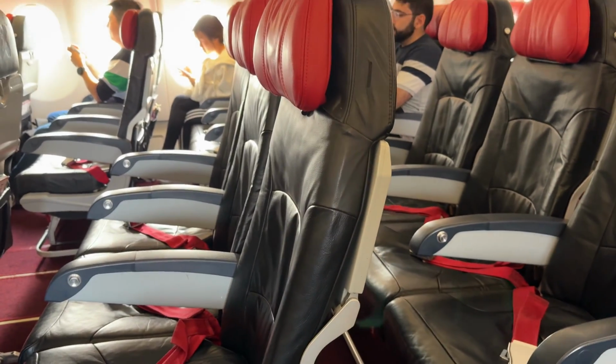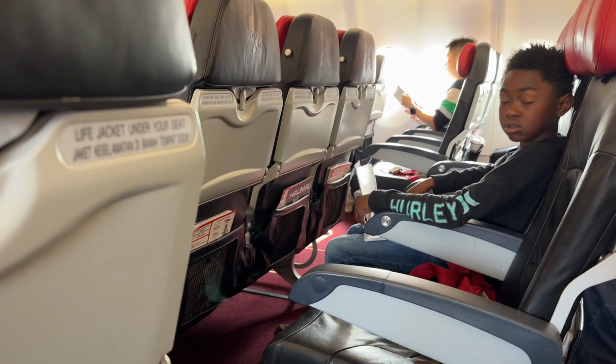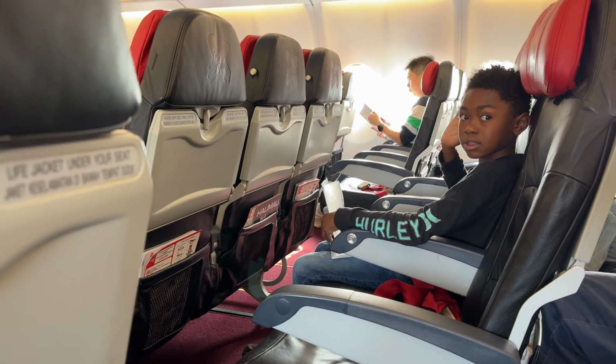Since the flight was not full, we were able to each get the whole row on our own. We are ready to depart and make our way to Sydney, but it will be brutal with no entertainment and no power outlet chargers.